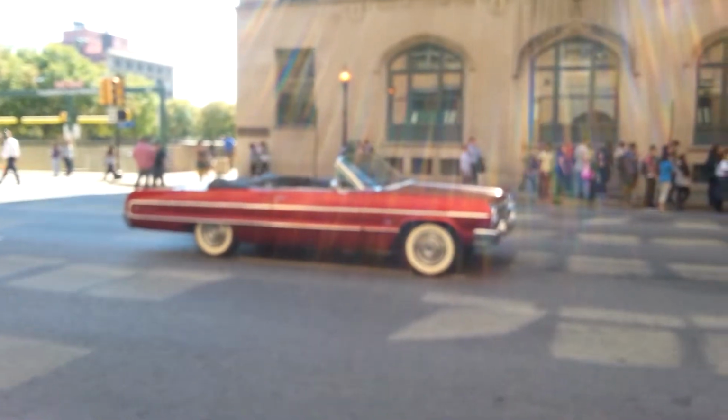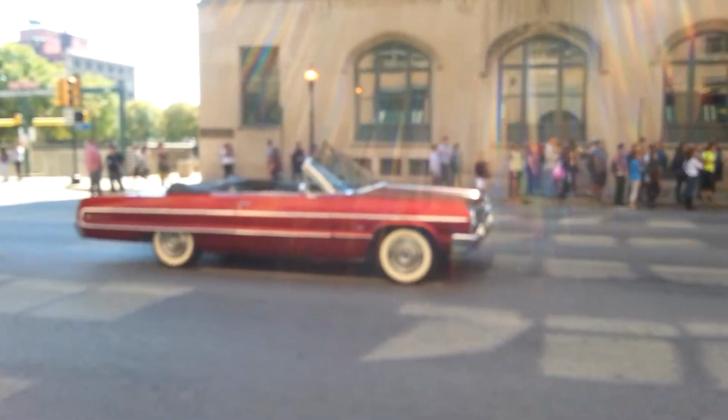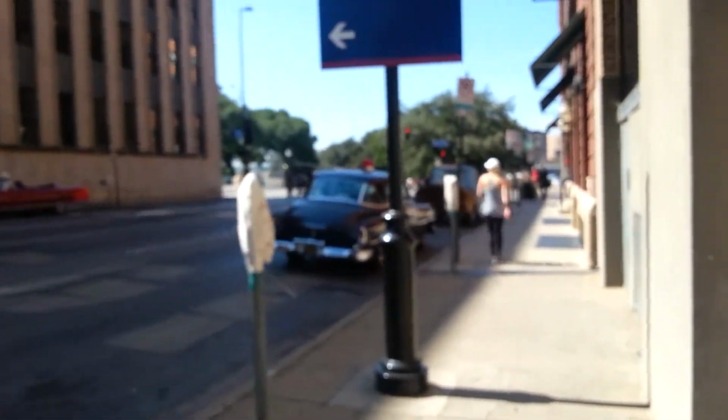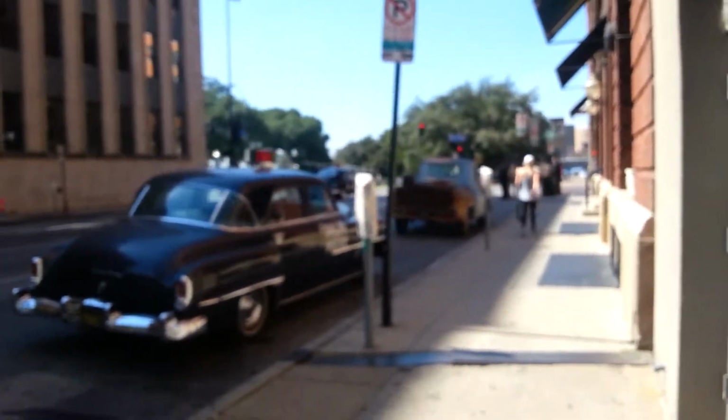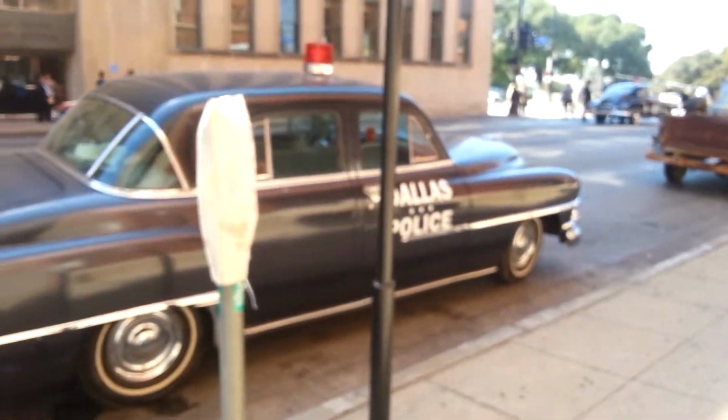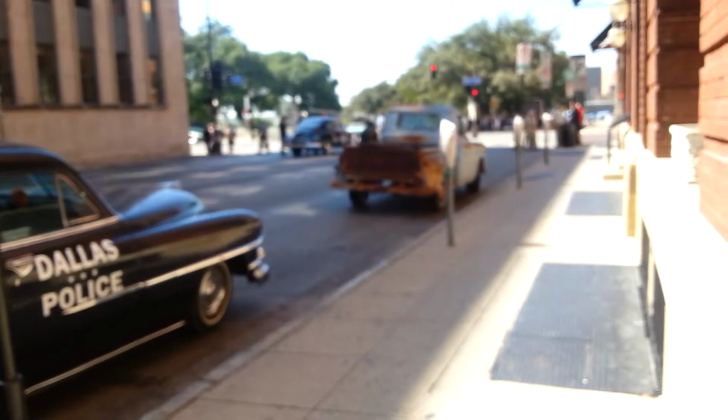Wow, and wow. Look at that. A 1964 Chevy Impala convertible, and a dude running right underneath. These are the type of cars that people are using for this movie, and it's a miniseries. I'm going to tell you who's in it. James Franco, an actor who's done some stuff. Josh Duhamel. And by the way, this is a police car they're using in the movie, and that's a rusty old Chevy pickup over there.